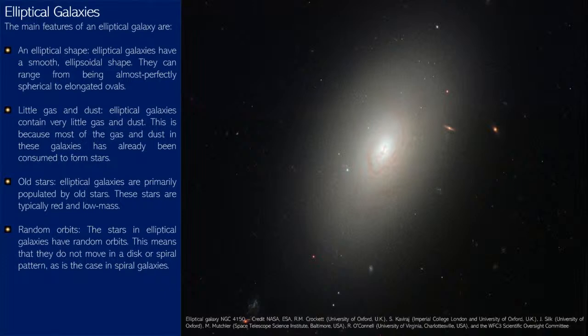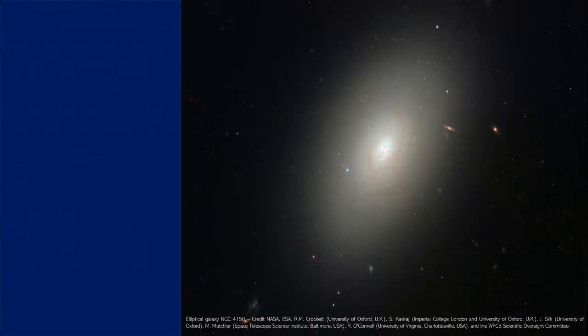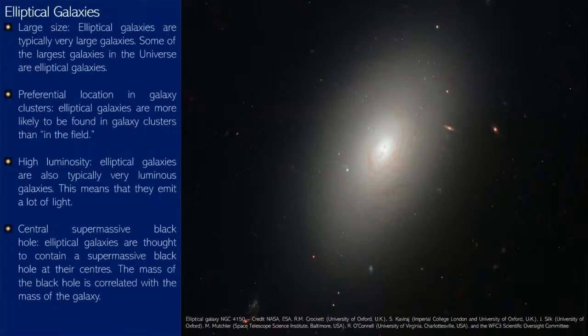Old stars. Elliptical galaxies are primarily populated by old stars. These stars are typically red and low mass. Random orbits. The stars in elliptical galaxies have random orbits. This means that they do not move in a disk or spiral pattern, as is the case in spiral galaxies. Large size. Elliptical galaxies are typically very large galaxies. Some of the largest galaxies in the universe are elliptical galaxies.